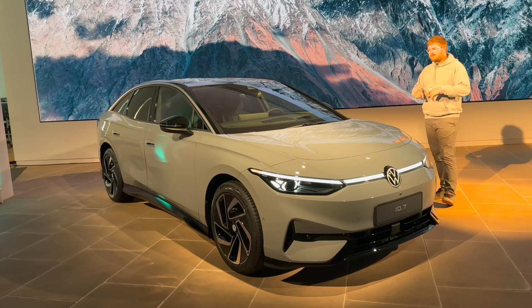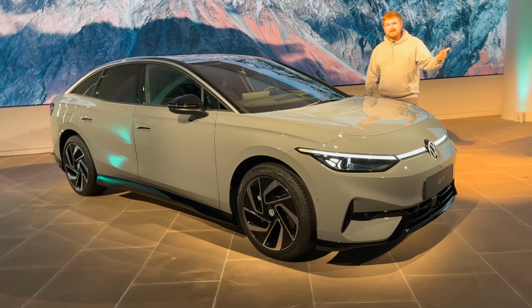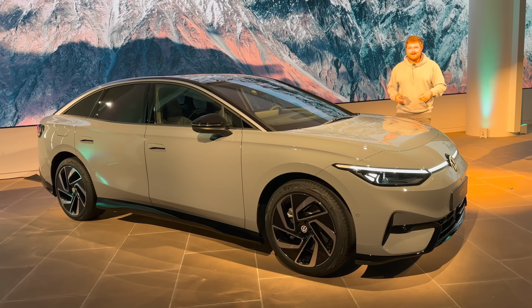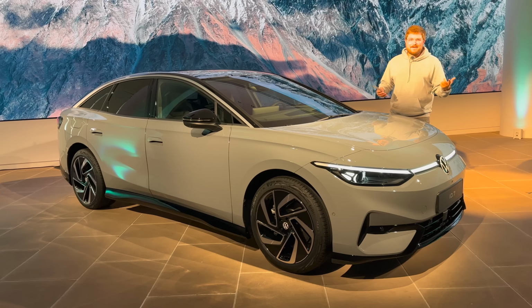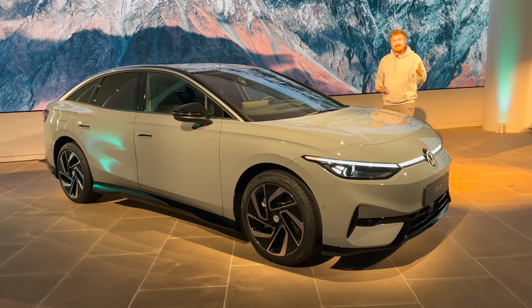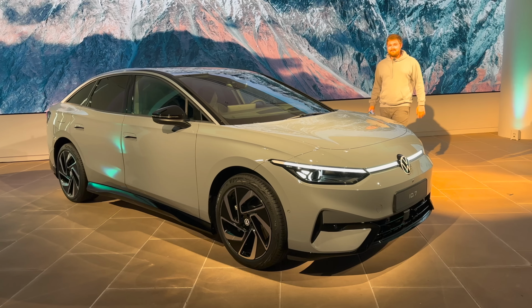Now, this, of course, is a global model. So on this channel, we've reviewed the ID.3, which is their little hatchback. We love the ID.3. Volkswagen, bring it to America, find a way. Bring an ID.3R here, a real spicy one. Then, of course, we've done everything imaginable with ID.4. We've driven ID.5 in Europe. We've never tested ID.6, which is a China-only model. And then this, the ID.7, is a global model.